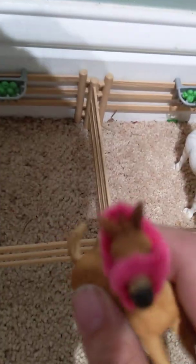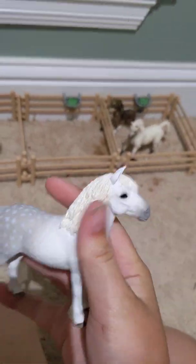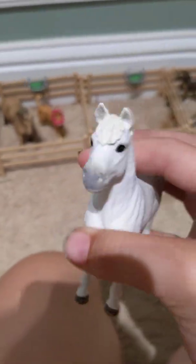And her foal, which does not, well, I think I'm gonna name her Lilac or Lily. I think I'm gonna go with Lily, yeah. This is Lily, our quarter horse foal, filly, actually, girl. Then right here we have the newest member of the herd, Max or Maximus, our Welsh pony stallion.